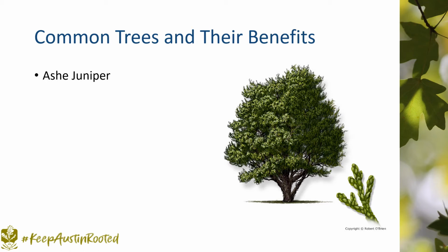Ash junipers are extremely drought tolerant when allowed to grow in groups, but single junipers can struggle in dry conditions. Their dense canopy does not allow for much undergrowth, which suppresses fires. The dense canopy also has incredible amounts of surface area that allow for greater pollution, runoff, and sound reductions than most other trees. The berries themselves are edible and have been used as a spice for millennia.